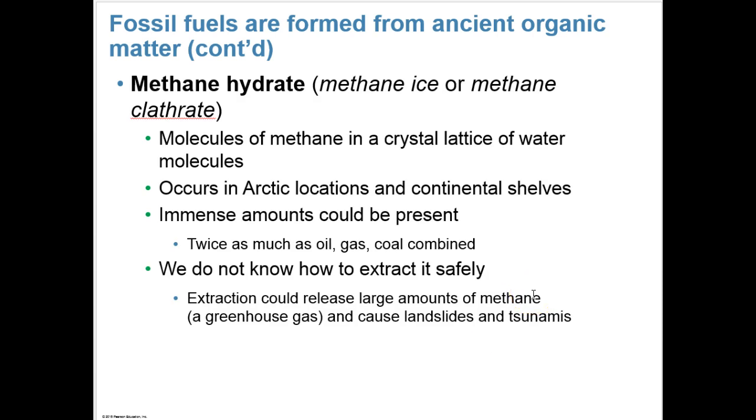The third unconventional fossil fuel is methane hydrate, also known as methane clathrate or methane ice. It's an ice-like solid consisting of molecules of methane embedded in a crystal lattice of water molecules. Methane hydrate occurs in sediments in the Arctic and on the seafloor because it's stable at the temperature and pressure conditions that are found there. Scientists estimate there's an enormous amount of this substance on Earth, holding perhaps twice as much carbon as all the known deposits of oil, coal, and natural gas combined.